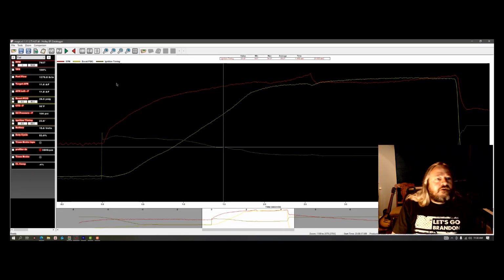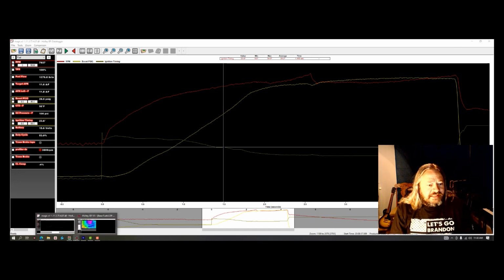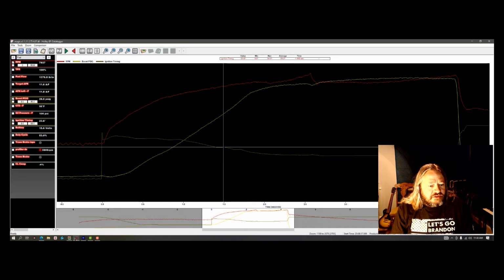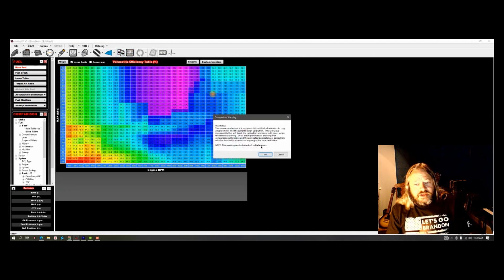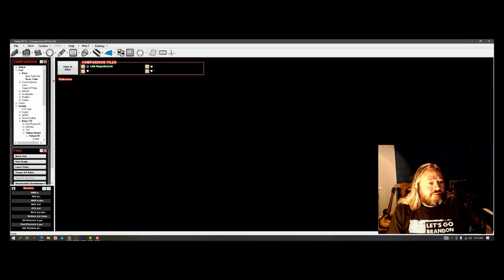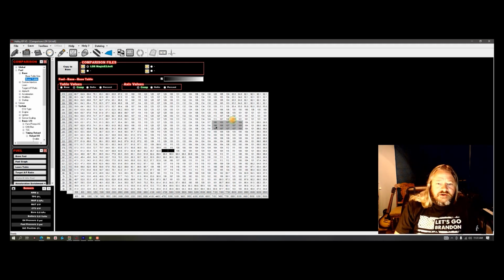Now, on the Holley, let's look at some changes. Okay, comparison file. Yeah. Already got one open. The fuel base table, slight change out here. Whatever. So out here, I think I'm just trimming a little bit of fuel out to try to trim the correction even better out the back. Number or two. That's it. That's the only change made there.